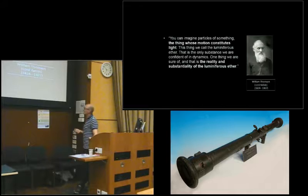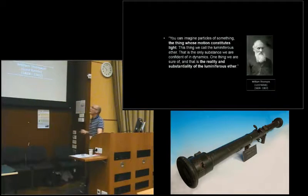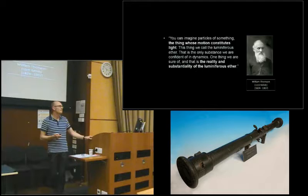William Thomson, later Lord Kelvin, a contemporary Scottish physicist, made important contributions to the mathematical treatment of electricity and magnetism. You can imagine particles of something, the thing whose motion constitutes light. This thing we call the luminiferous ether, and that is the only substance we are confident of in dynamics. One thing we are sure of, and that is the reality and substantiality of the luminiferous ether.